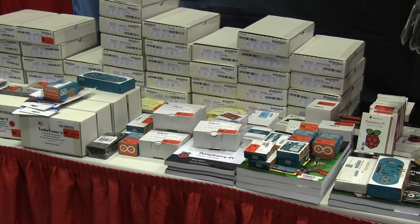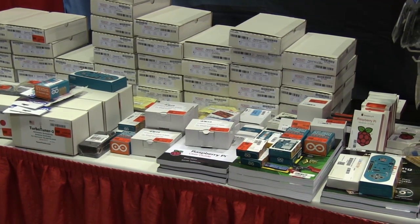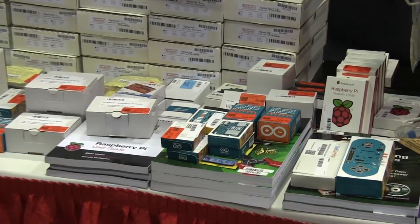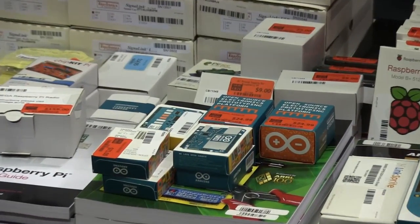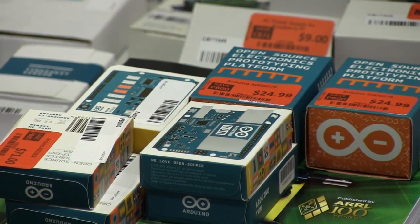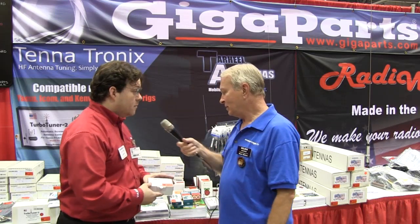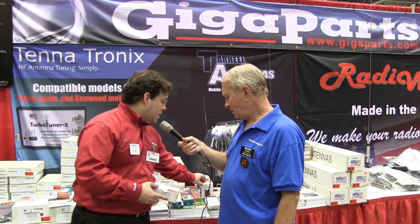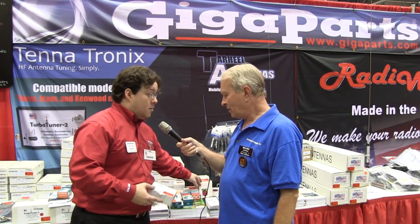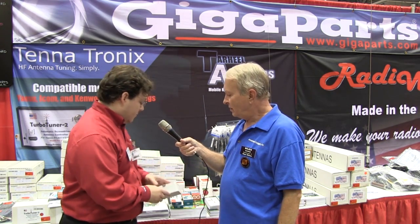Y'all are carrying the Raspberry Pi and Arduino kits now. Yeah, absolutely. And in fact, we are, I think, the first dealer with the DV Megas that Tommy is so excited about right now. Yeah. So you got, I noticed you got probably most of the different models of these here, and that's the DV Mega? Yeah, absolutely. We, in fact, have the Raspberry Pi Model B Plus that just came out a couple of weeks ago, which is also compatible with the DV Mega.